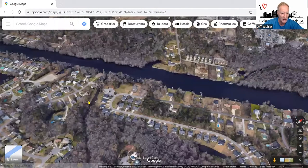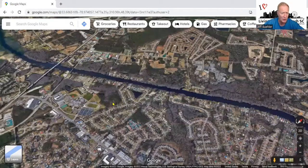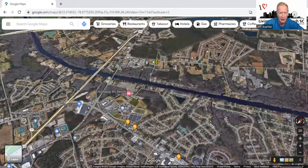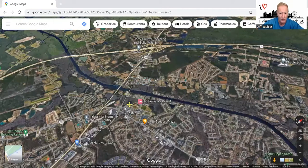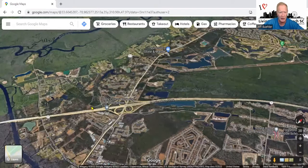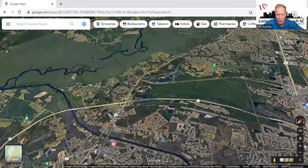Socastee, you're going to have Socastee High School, which, when I talk to a lot of parents who have kids that go to Socastee High School, they absolutely love it. 544 continues up. You see here's Carolina Bays Parkway, which is also Highway 31, which would continue then into Conway. But we're going to come back to that.